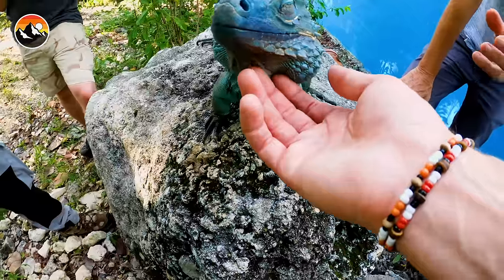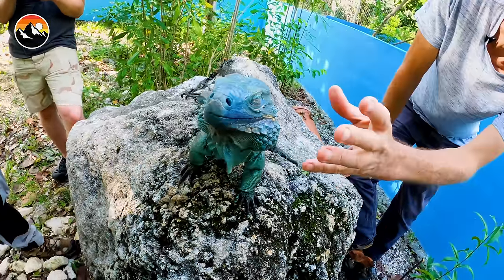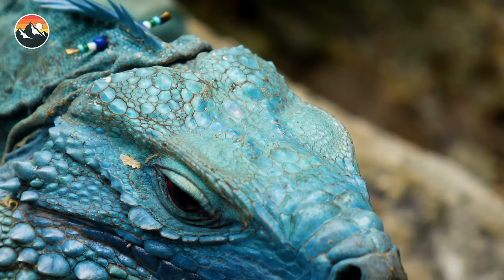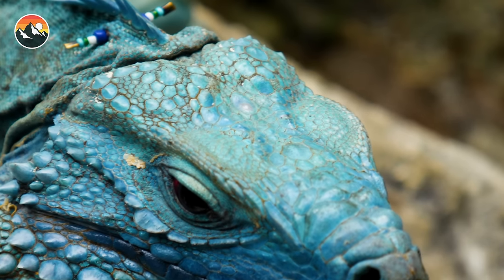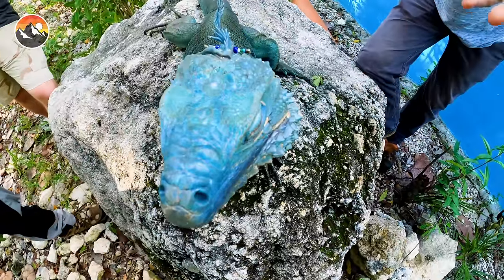But the other thing we do... I think Peter's sleeping. The other thing we do is we photograph the sides and the top of his head. And these big, enlarged scales, if you look at the scales on his snout here, they're all a little bit irregular, right? They're not perfectly symmetrical. Okay, yeah. And every iguana has a slightly different scale pattern.